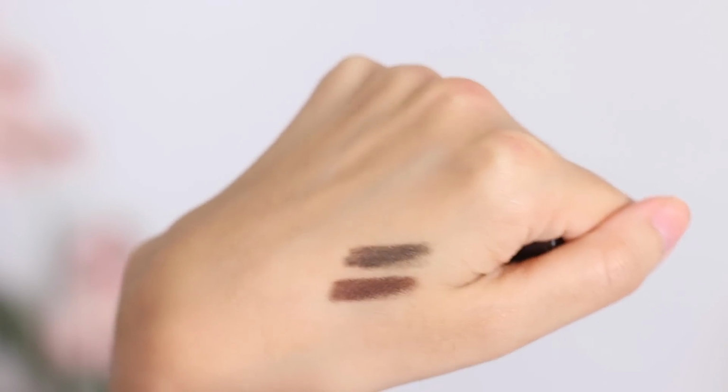So I got more of these deeper, rich shades, perfect for a smoky eye type of look. She actually formulated these so that they would be great for an eyeshadow look, as a liner, and you can use it to highlight depending on what shade you're using. You are going to see me using these in an upcoming makeup tutorial, so keep an eye out for that.